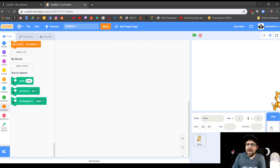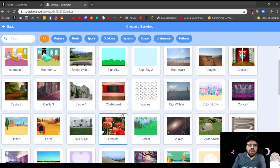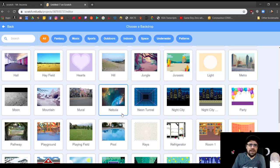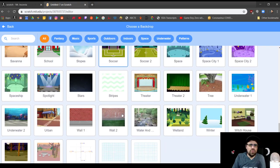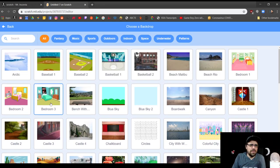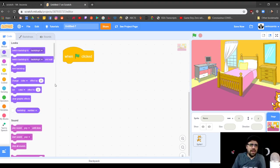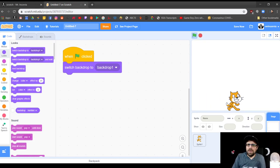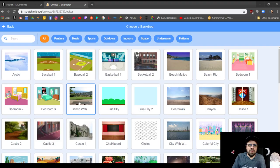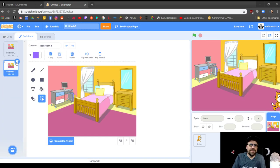So let's have a backdrop here. Let's pick a backdrop. Let's say our cat is in their house. So here we go. Bedroom 2. I like that. Okay. So we're going to just build a switch backdrop to backdrop 1 on the green button. Why did that not happen? Backdrop 3. Oh, okay. Get rid of these guys. There we go.